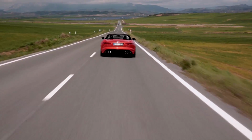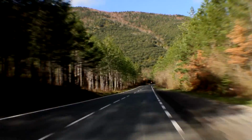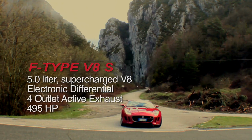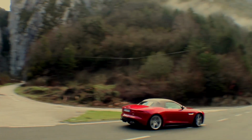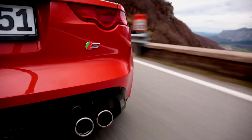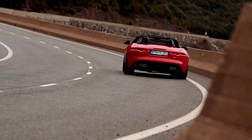Yes, a sports car in which I've had the distinct pleasure of hitting speeds into the triple digits, all while carving through the winding mountain roads of Spain. I finally get to drive the V8S model. With the scream of the uncorked exhaust echoing off the cliffs, I almost feel fearless behind the wheel. This machine seems to have an instinct all of its own on the road.